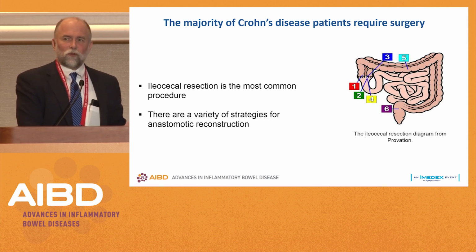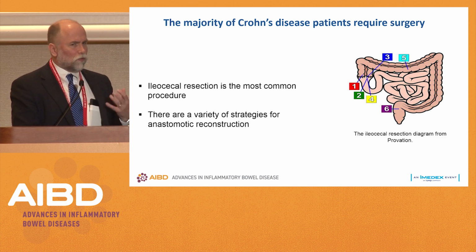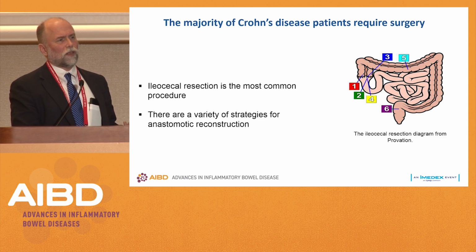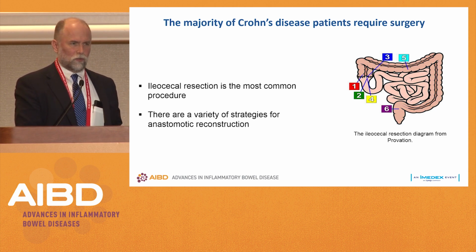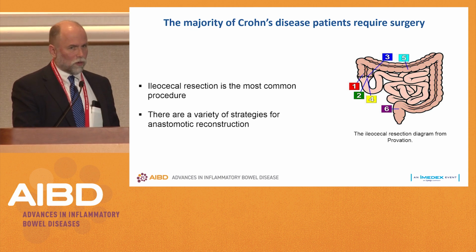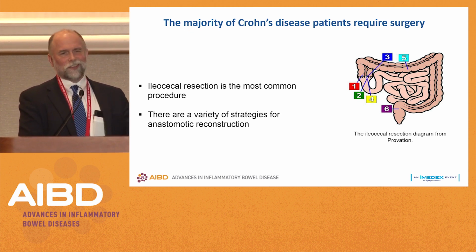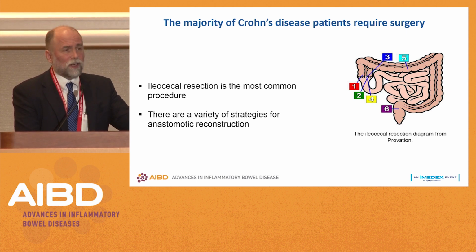But as gastroenterologists, when we are documenting our postoperative patients, we do put a big emphasis on postoperative endoscopic surveillance. This is the only diagram I can choose in the software that we use for documentation. This is the Provation software we use to record our colonoscopies. And I would venture to say this is not an antiperistaltic side-to-side anastomosis. And gastroenterologists do not understand how you guys are doing your surgeries.